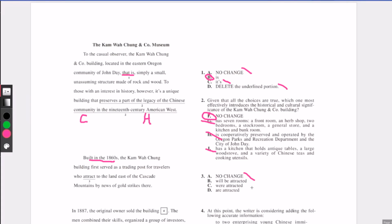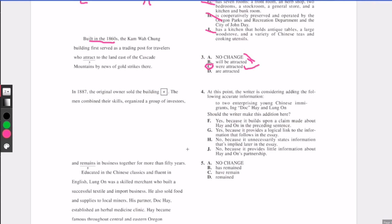So this doesn't work because it's present. "Will be attracted" is in the future tense. We definitely don't want that. "Were attracted" is in the past tense. That one works, but let's look at the last one. The last one says "are attracted." That's also present tense. So we want to go with option C. "Were attracted to the land."